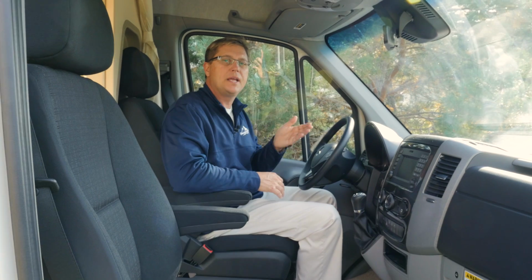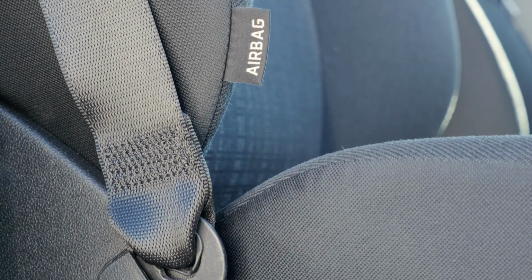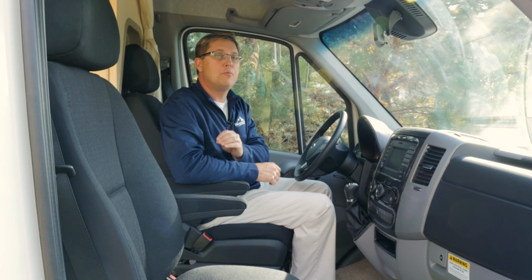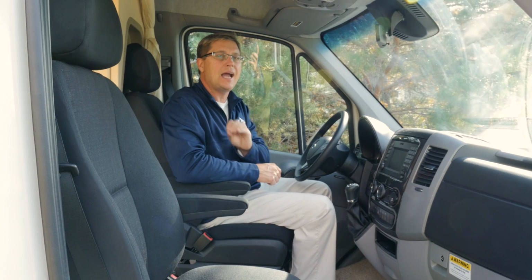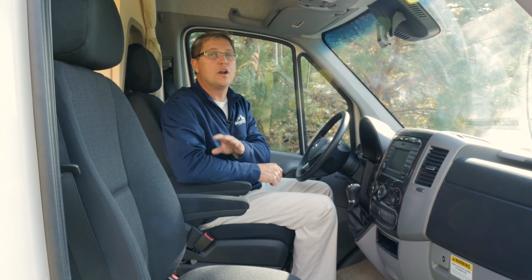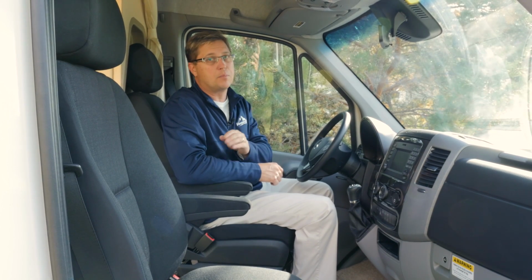Now, a common question we get asked is, why don't we recover them in ultra leather? And let me explain to you why. In 2016, Mercedes-Benz introduced new airbags into these front seats. So with your safety in mind, we know that that airbag will deploy exactly how Mercedes expects it to. So that's why we don't want to recover these seats, because your safety is our priority.